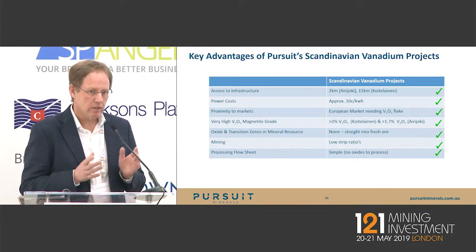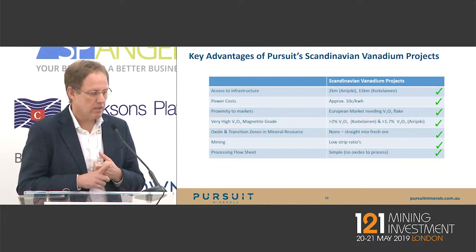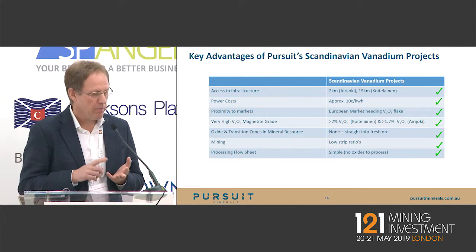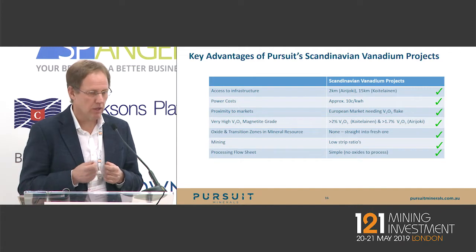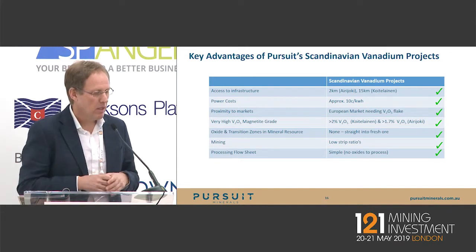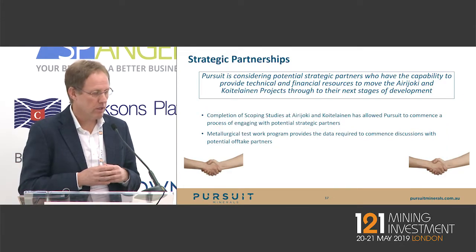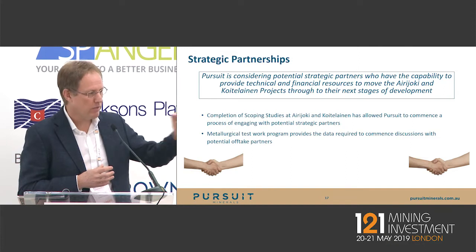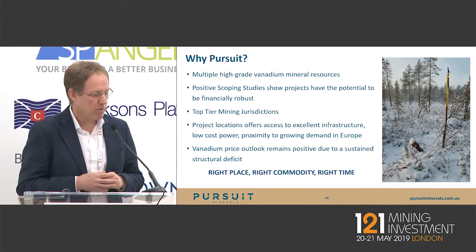So the key advantages that we have in Scandinavia of these particular type of vanadium projects, number one is access to infrastructure, excellent infrastructure and close proximity to the projects. The power costs are low, which is going to drive our OPEX down. We produce these very high grade magnetite concentrates, which makes us stand out. And from a mining perspective, we're looking at having quite low strip ratios. So to deliver on this two-phase strategy, we're going to look to partner up with companies that can assist us with the phase one of selling the magnetite concentrate, and then the phase two of developing the downstream processing.